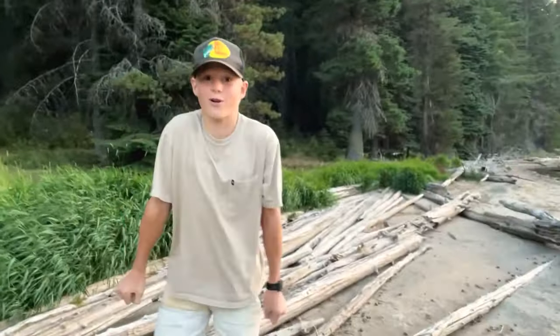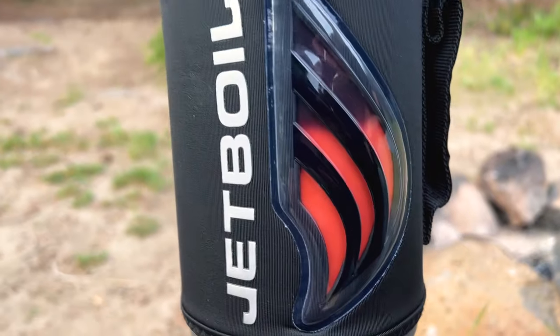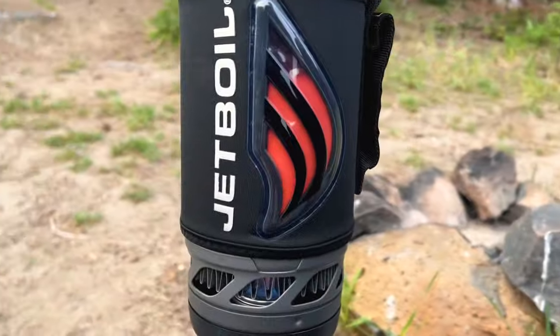This is a good spot. All right, let's get to work. This Jetboil was supposed to boil the water in 90 seconds. You see the heat temperature go up. It's turning red. What do you think, dude? Pretty cool gadget, huh? We're camping bougie. This is pretty nifty.